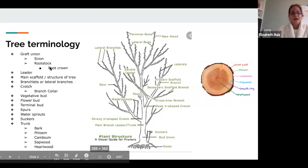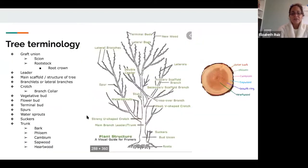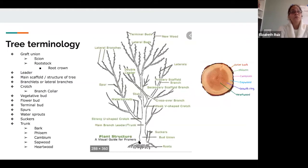uncovered. What I'm trying to say is that right now we see a lot of trees being planted like that, where the rootstock is being covered by soil. Try to make sure that you can actually find the root crown. The root crown is that little neck-looking thing where the trunk meets the root system. That root crown is really important. You want to be able to see the root crown. You don't want to cover the root crown with anything either.